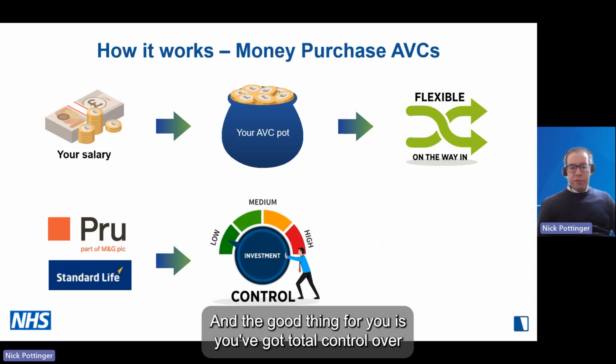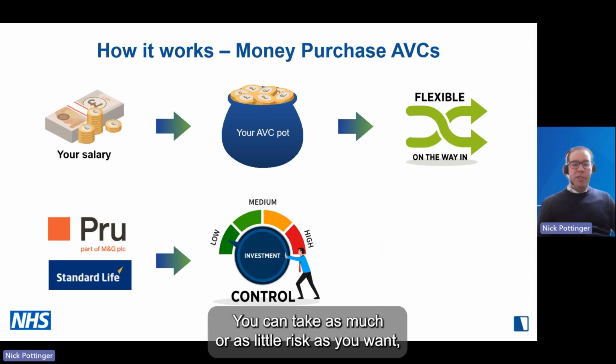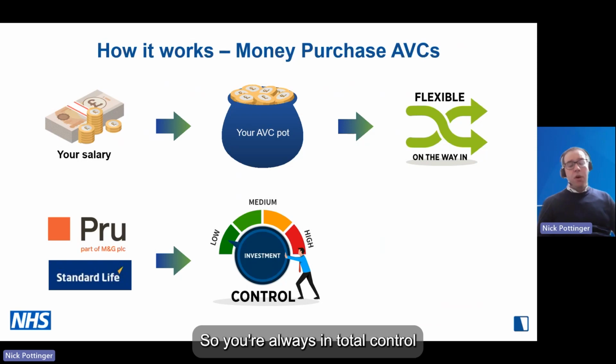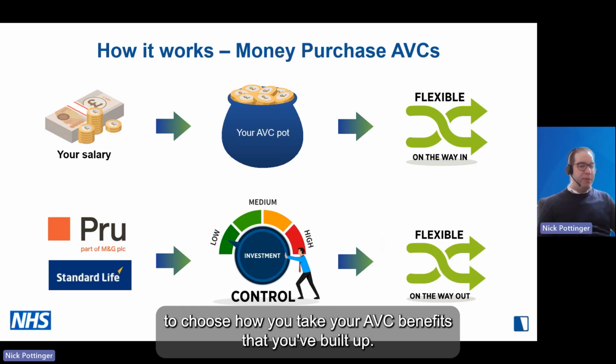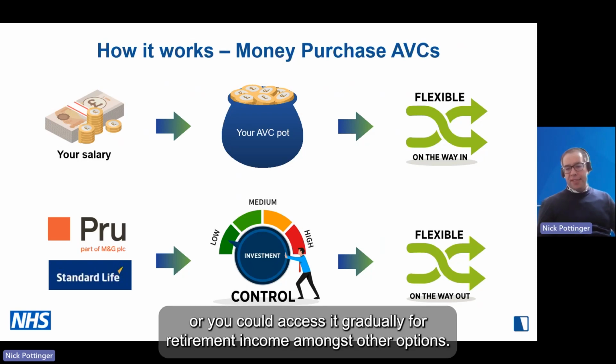And the good thing for you is you've got total control over how Prudential or Standard Life invest your money. You can take as much or as little risk as you want, and you can also change your fund choices at any time. So you're always in total control of where you're investing your money within the AVC. And then when it comes to taking your AVC benefits, you've got total flexibility to choose how you take the AVC benefits that you've built up. You could choose to take it all back as a cash lump sum, or you could access it gradually for retirement income, amongst other options.